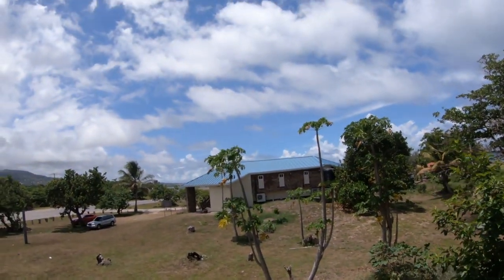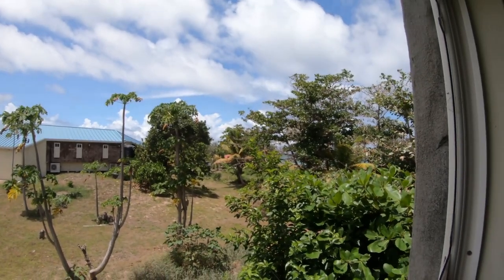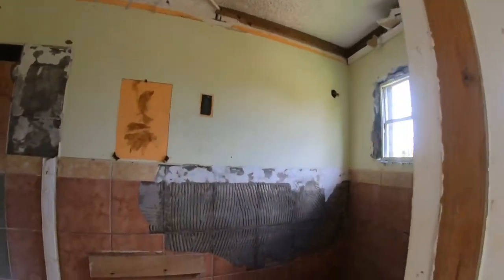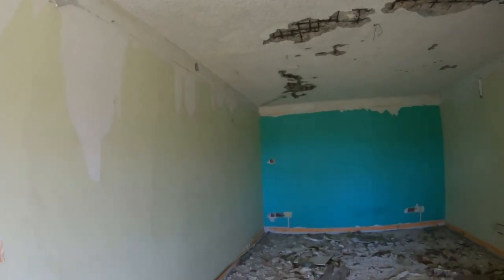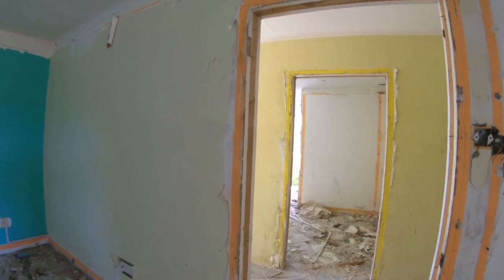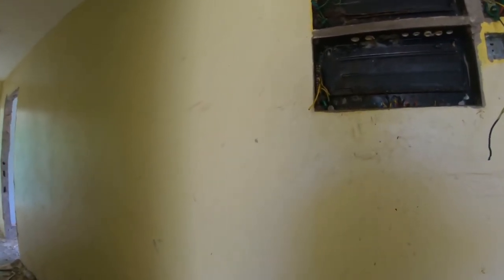Oh, look at that. That building is not abandoned. And the ocean is right there. I don't know if you can see it. This is another shower and another toilet. So it seems that this should have been a room with an ocean view. There's also a third floor to which we're gonna go.